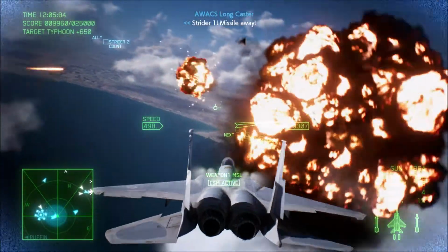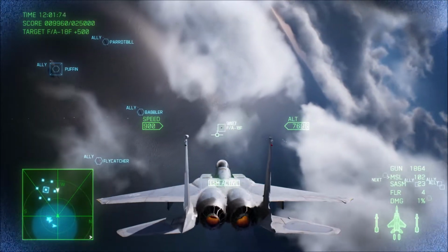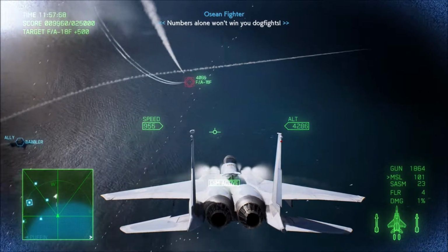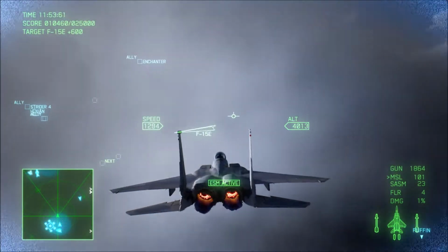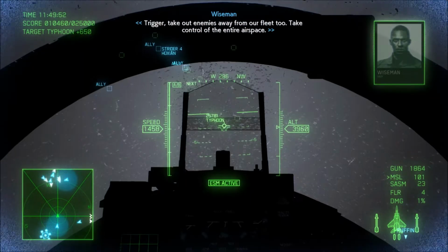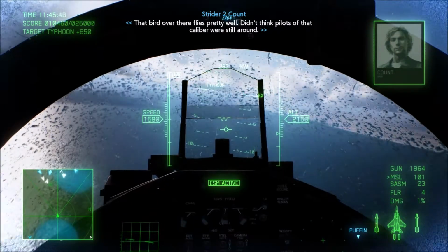Strider 1, missile away. Take down the EW aircraft. It's getting us in trouble. Friendly hit. Brzezinski! Numbers alone won't win you a dogfight. Trigger, take out enemies away from our fleet too. Take control of the entire airspace. That bird over there flies pretty well. Didn't think pilots of that caliber were still around.